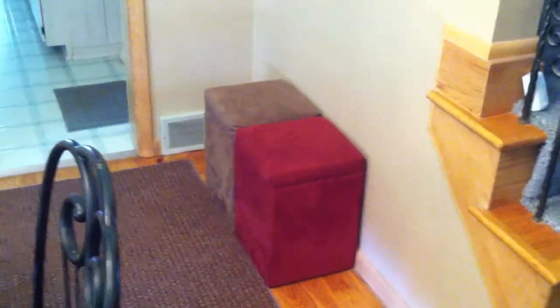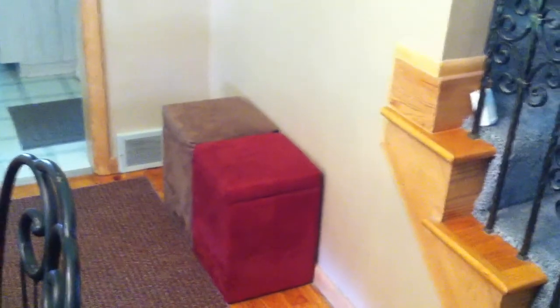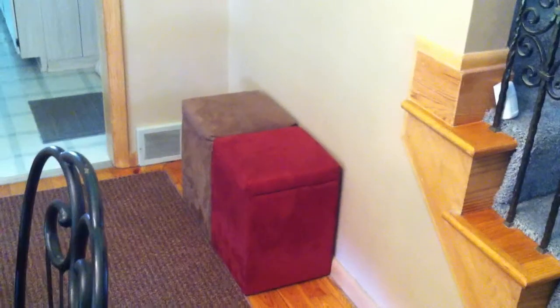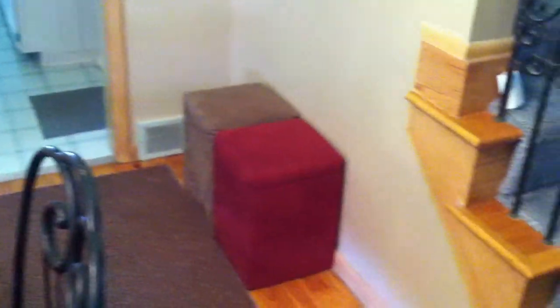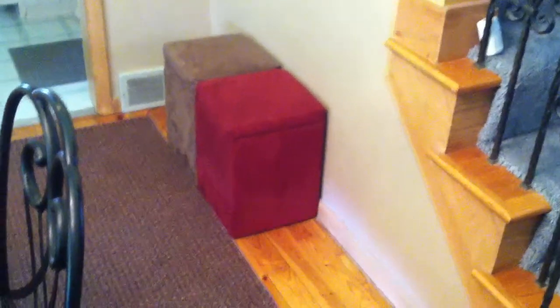I bought these several years ago. One has flip-flops and summer shoes, and the other one has doggy stuff, so brushes and leashes and all of Pixel's stuff go in there. And it's a nice little place by the door, so if you want to sit down and pop your shoes on, it's a nice little place to sit down.